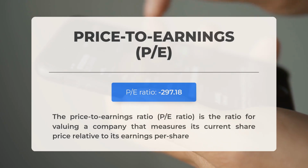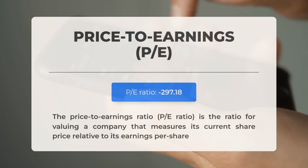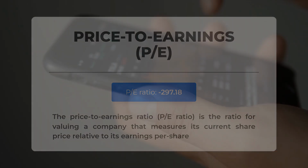In other news, the upcoming earnings report for the second quarter of 2025 is anticipated on the 13th of August, 2025. Analysts' consensus estimates stand at a negative 230 cents. It's important to keep a close watch on these figures as they can significantly influence stock prices.